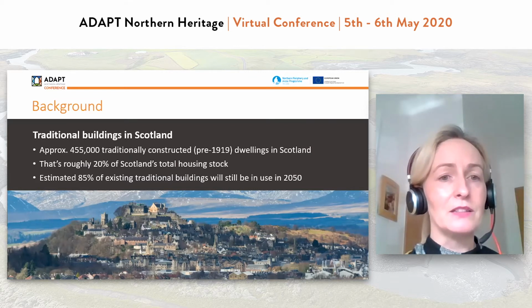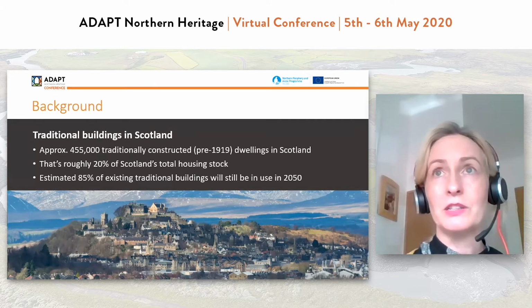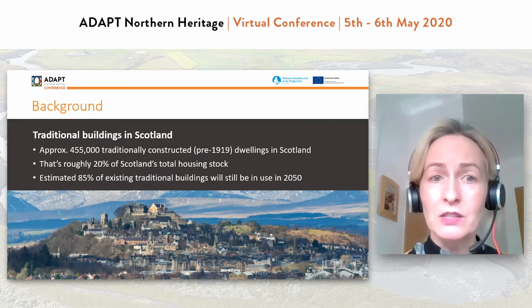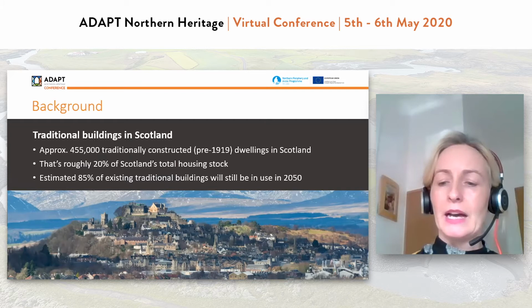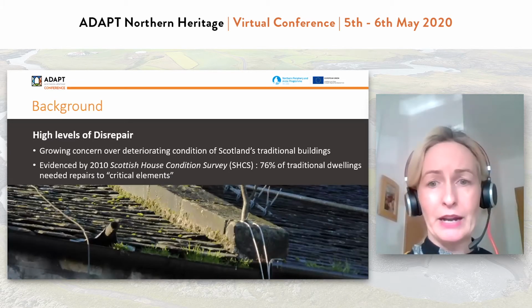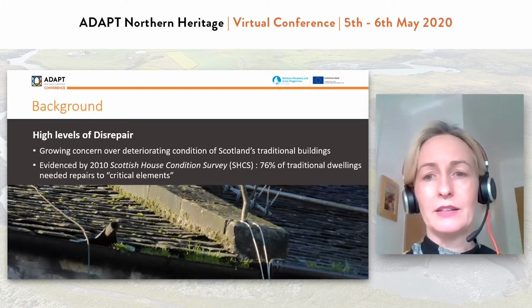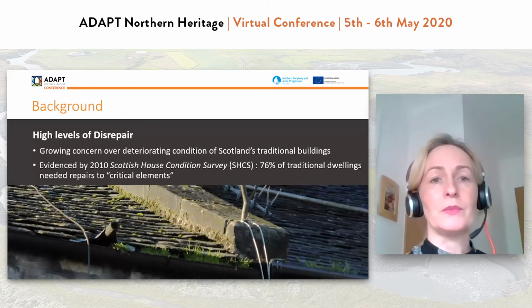And it's estimated that 85% of existing traditional buildings will still be in use in 2050. So these buildings have been around a long time. We hope they will be around for a long time more and still be in use. So issues around disrepair and their ability to deal with the impacts of climate change is obviously a big concern.